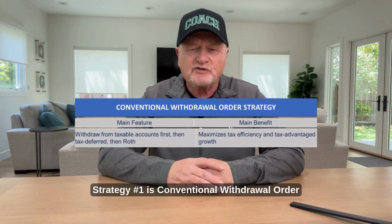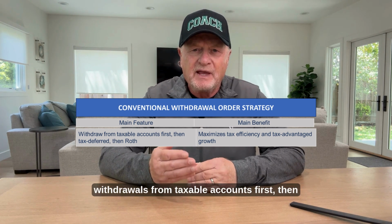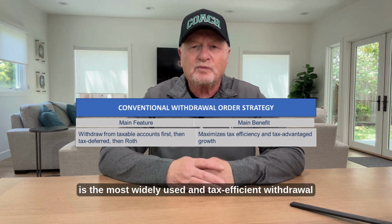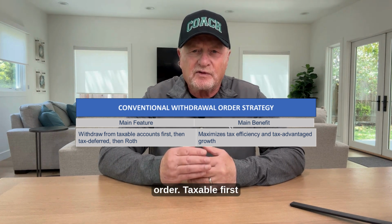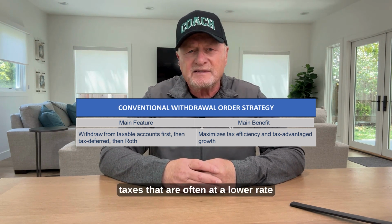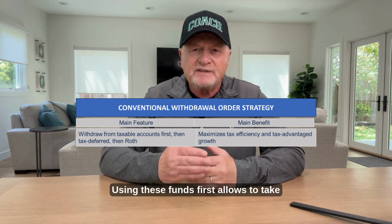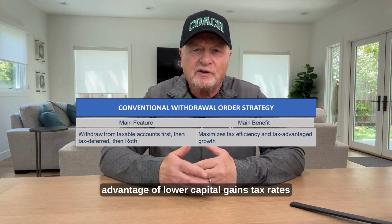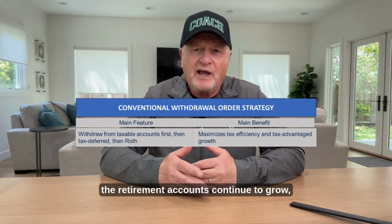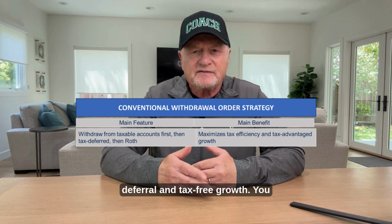Strategy number 1 is Conventional Withdrawal Order. With this strategy, you take withdrawals from taxable accounts first, then tax-deferred, then Roth. This is the most widely used and tax-efficient withdrawal order. Taxable first calls to withdraw from taxable accounts first, that are generally subject to capital gains taxes that are often at a lower rate than ordinary income tax rates. Using these funds first allows you to take advantage of lower capital gains tax rates when selling appreciated assets, while the retirement accounts continue to grow, maximizing the benefits of tax deferral and tax-free growth.